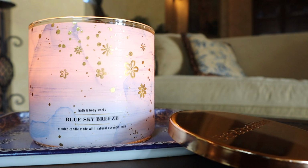Hey guys, I'm back with another candle review, and this time around it's for the 14.5 ounce 3-wick Blue Sky Breeze candle from Bath & Body Works, part of the current spring collection of candles. The notes on this read morning spring air, fresh violet petals, crisp gala apples, and English ivy.